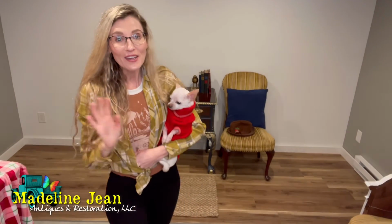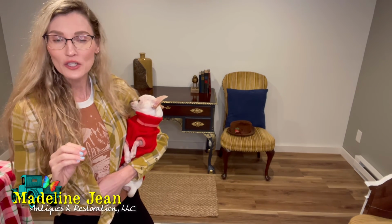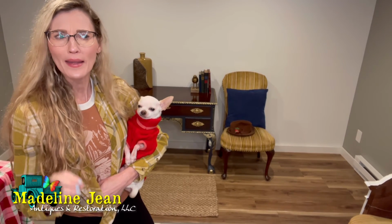Okay everyone, that concludes this tutorial, start to finish, on this antique Chippendale style lowboy table.